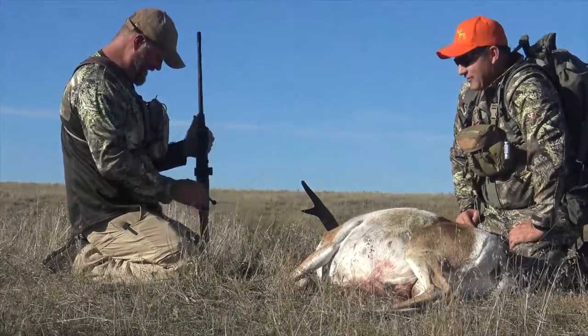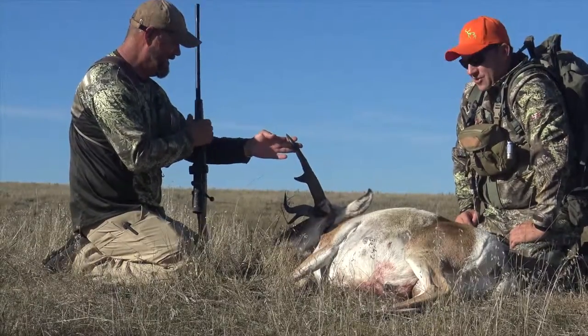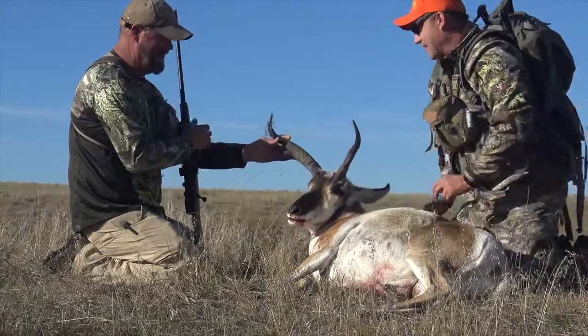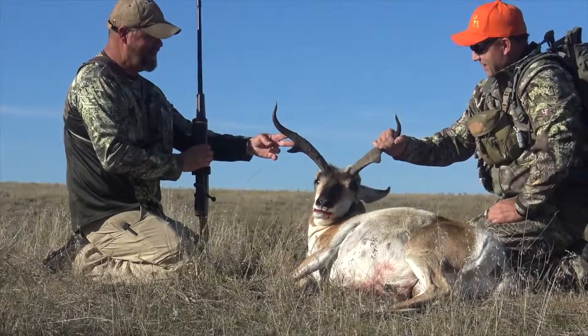Yeah, 531. When we looked at his horn, the bases were really thick. You could just see the years of all those hard winters that this sucker had been through. It's pretty cool to be able to harvest an animal of his size and status in the herd.